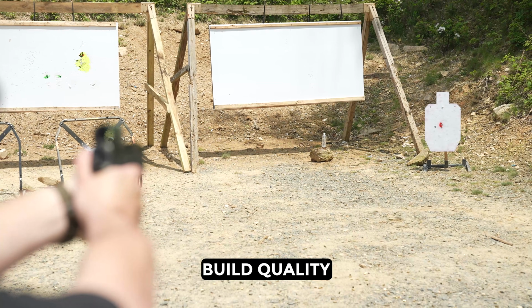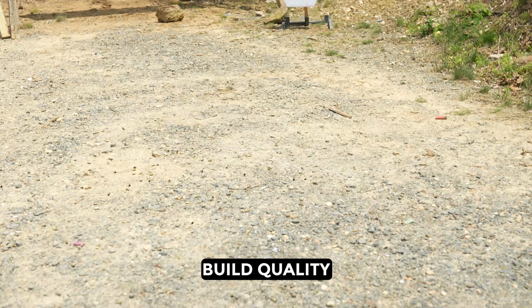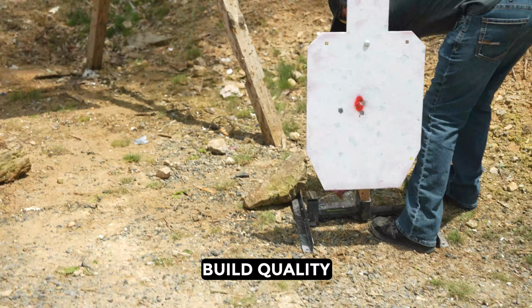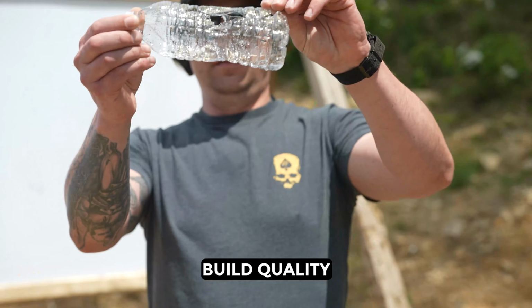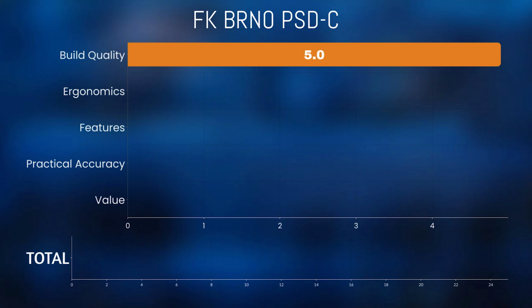Okay, just to keep comparison even, this is the hollow point on a similar water bottle. Oh my God. Okay, so it peeled it like a freaking banana. So it hit right there. Yep. Wow. All in all, the quality was really solid, 5 out of 5.